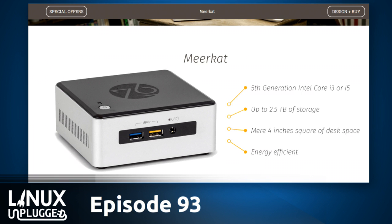System76 has released this ultra compact i5 or i3 based rig. You can put up to 2.5 terabytes of disk in it because it can actually fit two disks in this tiny little thing. It's smaller than a Mac Mini. It's based, I think, on the NUC platform, is essentially what the original platform is based on. And then System76 has done design work and firmware work and driver work to sort of differentiate it from the rest of the market. I'll get to that here in a moment.